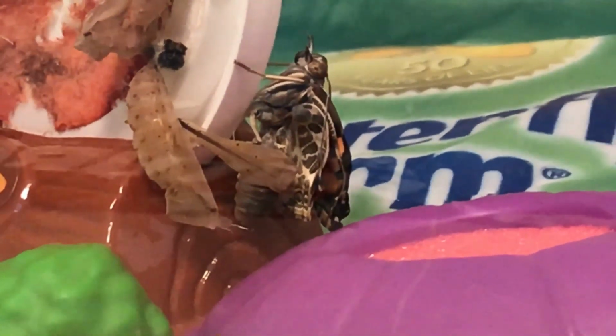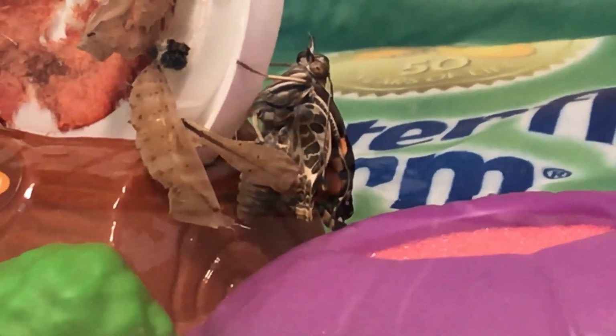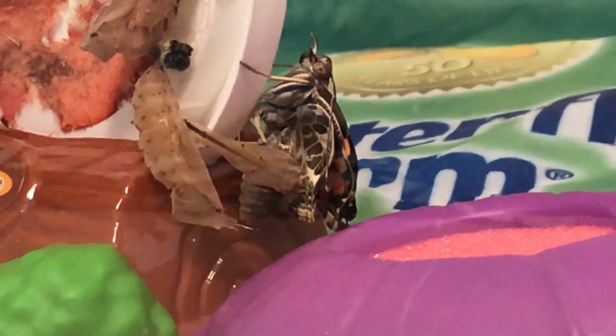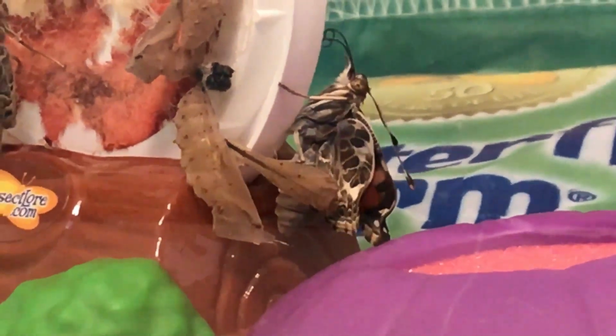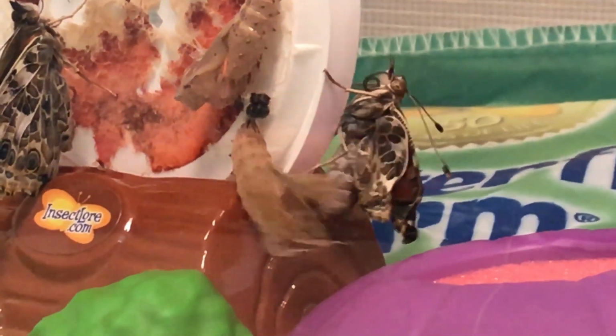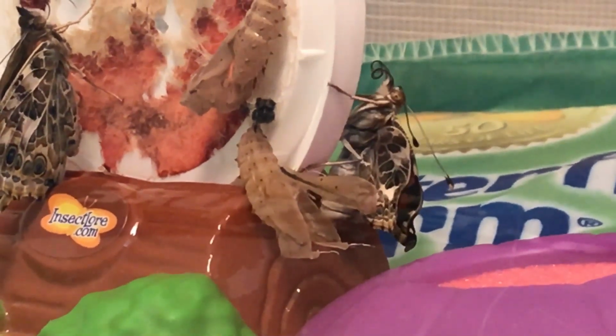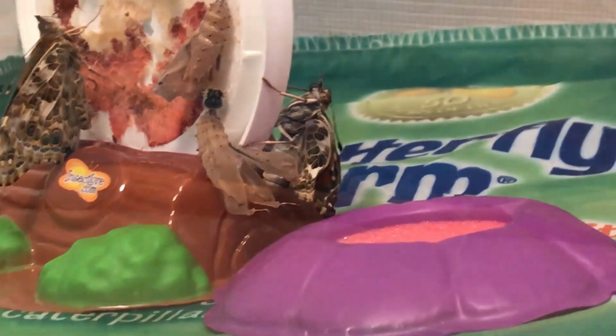And if you see the red on the bottom of the cup, sometimes students ask, is that blood? Are they bleeding? And nope, that's actually called hemolymph. And it's a lubricant, and that helps them to be able to wiggle out and emerge. Oh, look at that proboscis. Just unroll and roll. I'm going to move over here a little bit. Look at that. That is so awesome.